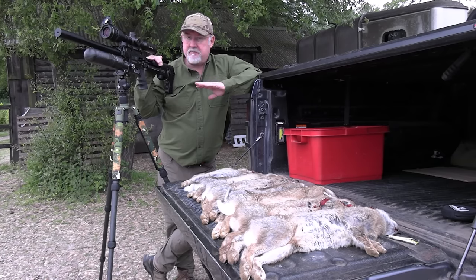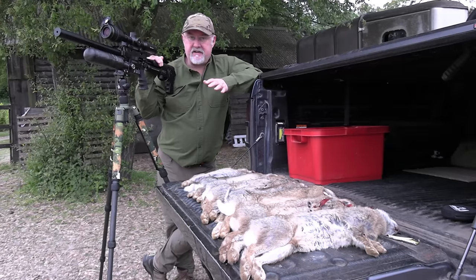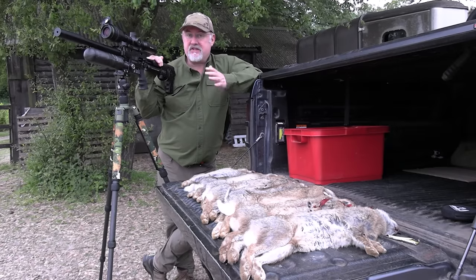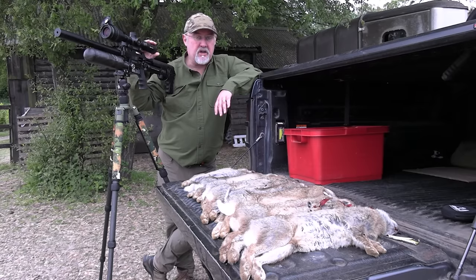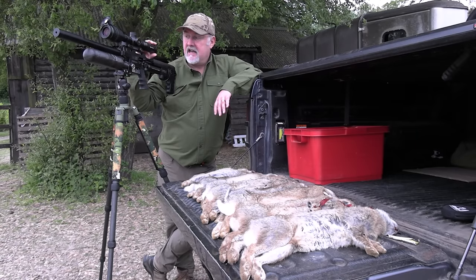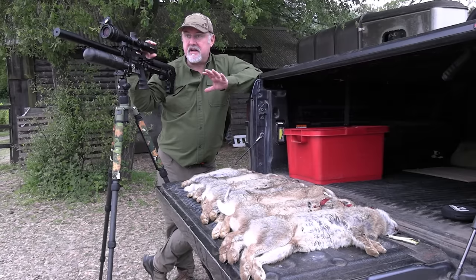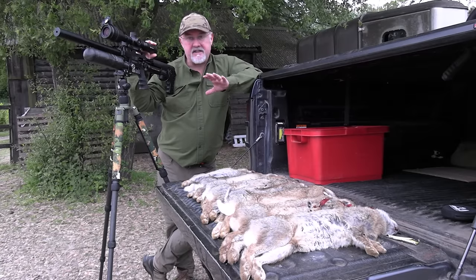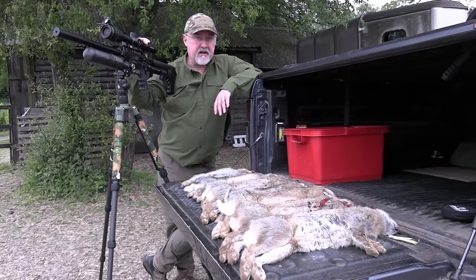Now the rifle, the Impact M3, has performed really, really well. As you might expect, FAC 2.5 caliber, it's hit really hard and put the rabbits down instantly. And the Hikmicro Alpex A50T has performed superbly well as well during the day. But I think what I'm going to do is, before too long, come back in the dark, put the IR torch on the Alpex and give it a go at night.